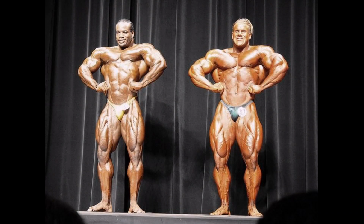The front lat spread shows the size, the width, and the density Jay has over Chris pretty much everywhere. Notice the size of the chest, lats, and arms, but above all, the size and the conditioning of his thighs and calves. It was clear since then that Jay was Mr.